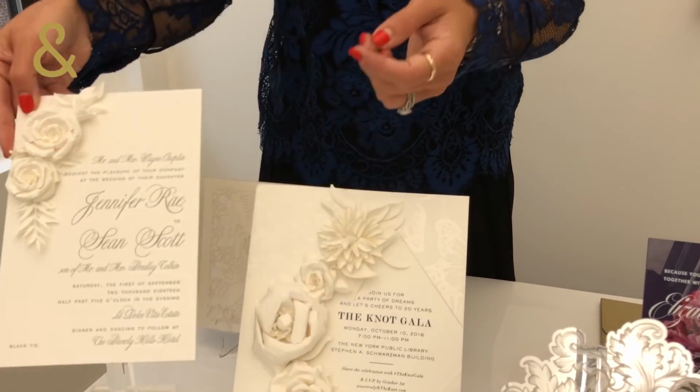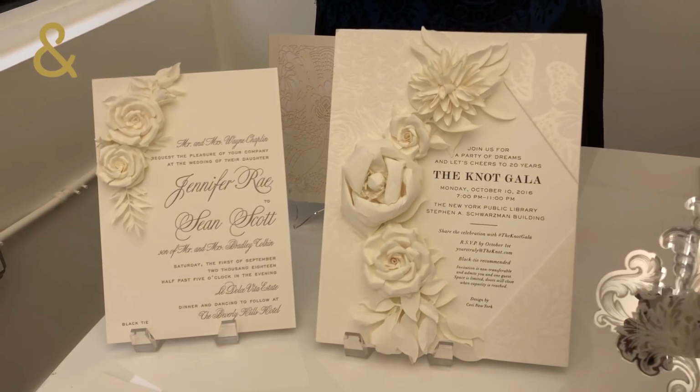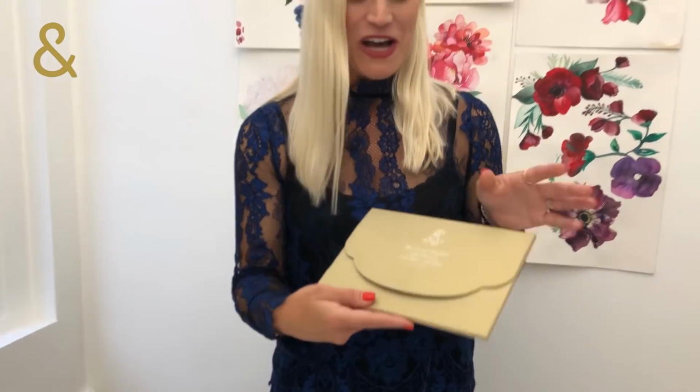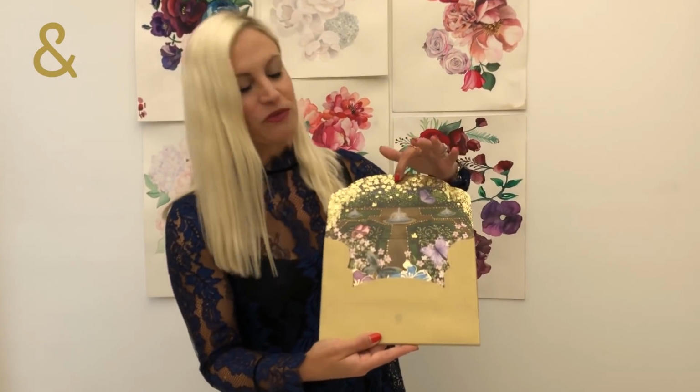There's so many exciting things happening in the world of invites. You really can do amazing things. And my favorite, of course, is to combine all of it. So I'll finish with this, where you have the wow with the watercolor here, a converted envelope, so it's a really unique shape. The story continues into this beautiful shape.